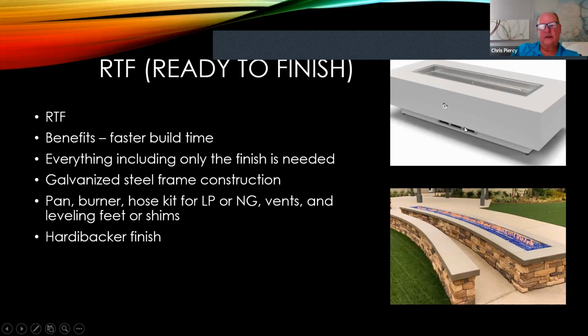They're going to include venting, which is very important. And they have either leg levelers, or they provide shims to be able to shim it up to overcome any of the deck slope that might be out there.